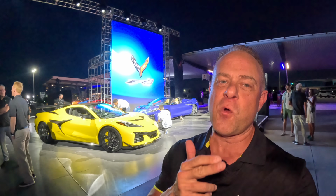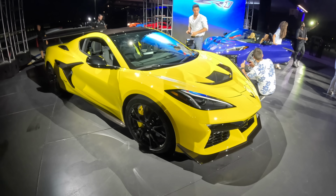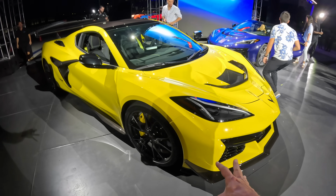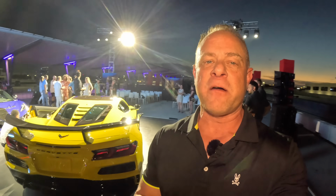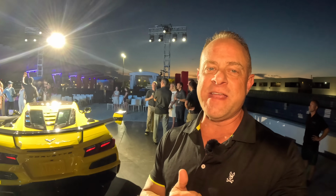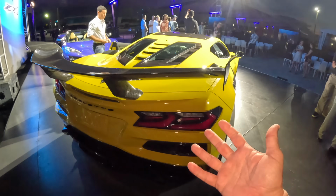Behind me is the all-new Corvette ZR1. This has the high downforce package. We got the carbon wheels. Look at the insanity. This car's making 1,064 horsepower and over 800 foot-pounds of torque from 3,000 to 8,000 RPM. That's an insane amount of power. It's still rear-wheel drive, 8-speed DCT, although I was told it was significantly built up. This offers a lot of difference from my convertible.